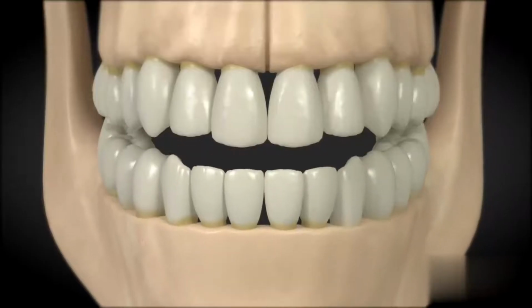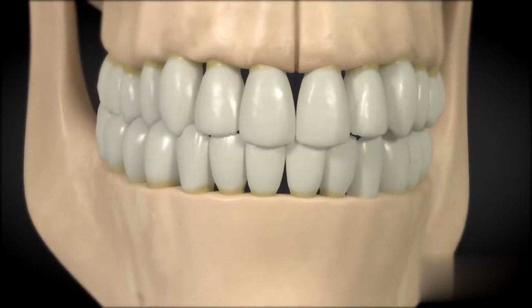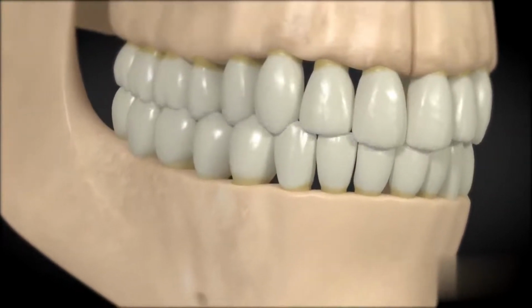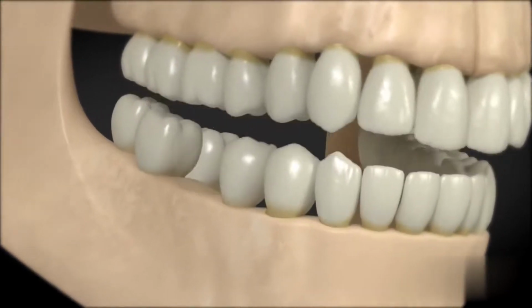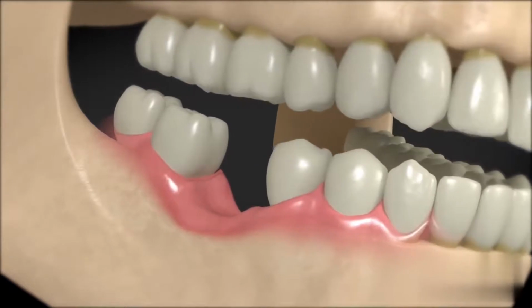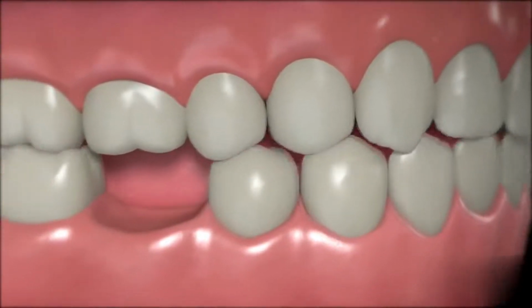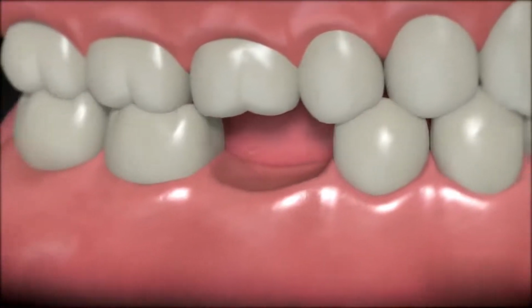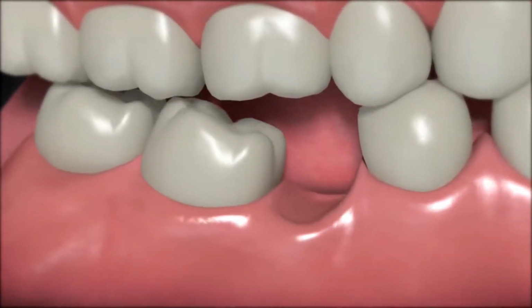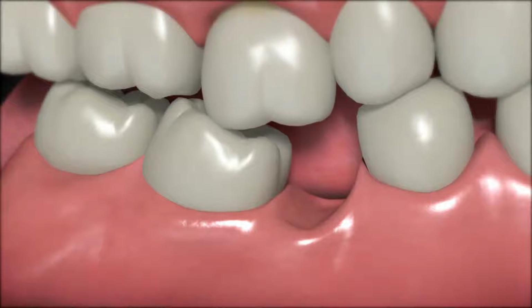Teeth transmit chewing forces through their roots to the jawbone. This provides the stimulation bone needs to stay healthy. So when a tooth is missing, the jawbone around the area begins to shrink, along with the surrounding gums. A missing tooth also changes the biting forces on teeth around the space. Neighboring teeth begin to shift, and the opposing tooth begins to extrude out of its socket.